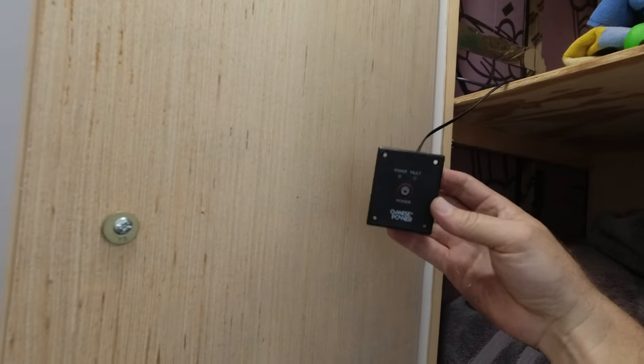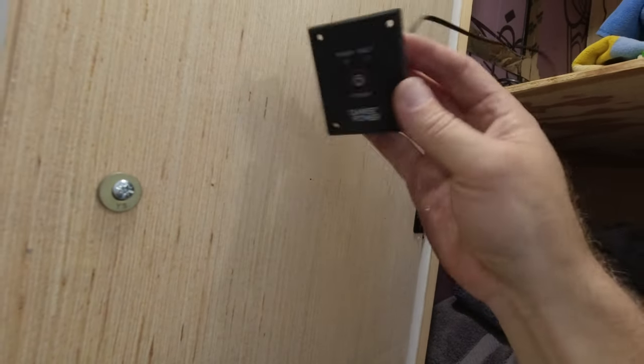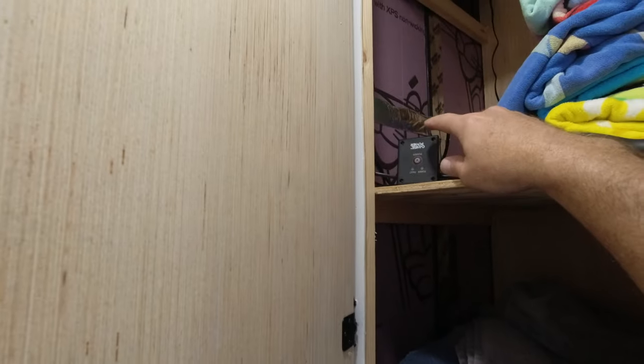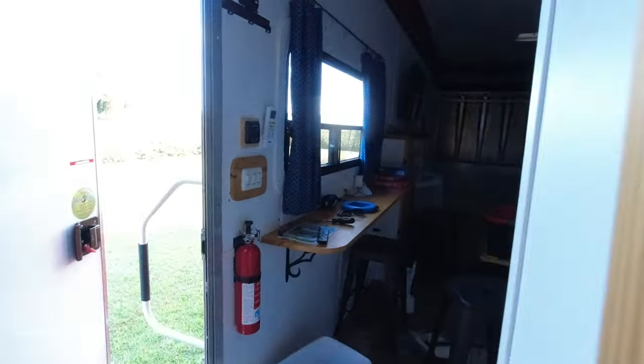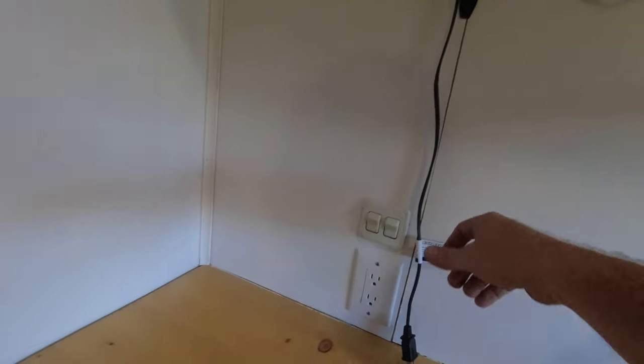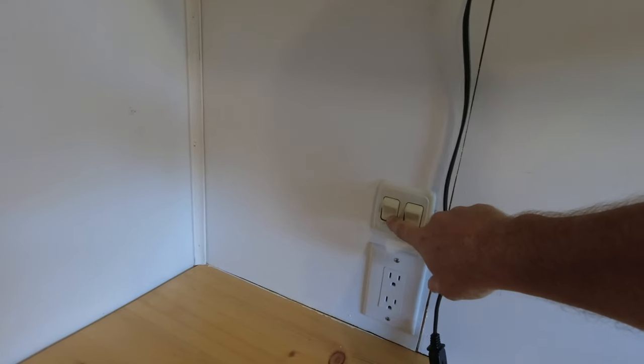We have this remote for the GoWise inverter that we installed a long time ago. I've always just put it in this closet. It's easy to get to, and I always intended to run this up and over and down the inside of the bathroom wall around here to the kitchen. And in the kitchen, this is where we have a water pump and another set of lights. But I want to put that inverter switch beside this.